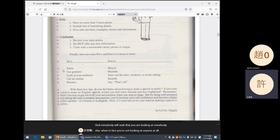Sometimes looking into another person's face or looking into their eyes can be distracting, because when you look at somebody, that person is also looking at you. And when someone looks at you, it might distract you, might make you lose your train of thought, might make you lose focus when you're giving your speech. So instead of looking at specific people, you can just look in the general direction of the audience.